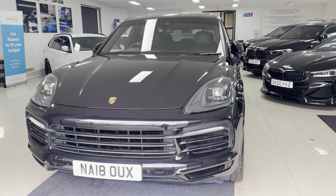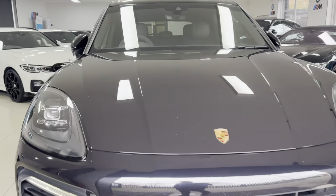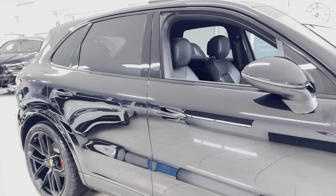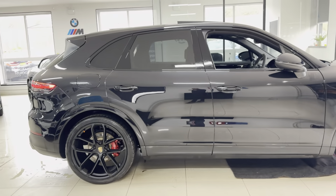Hello and welcome everyone to the walk around video here at your next car, the Porsche Cayenne 3 litre turbo. Vehicle has just arrived as a part exchange. Is a really nice example of the Cayenne.